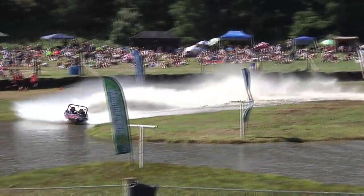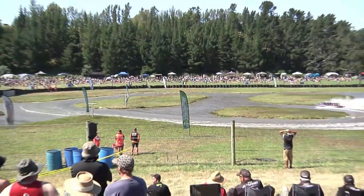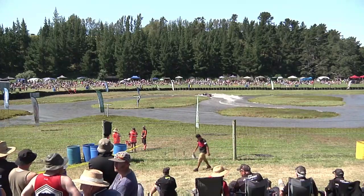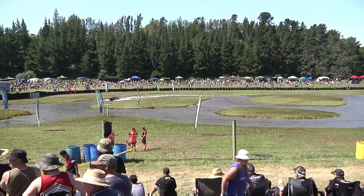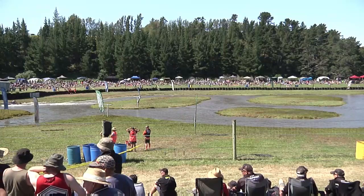This is looking like a flash time for them, folks. We're looking at a 55.423. A 55.423. And just check the abacus there, KV. I think that's their best time. Yes, absolutely, by 1.1 seconds. So we'll take that.